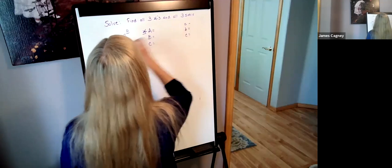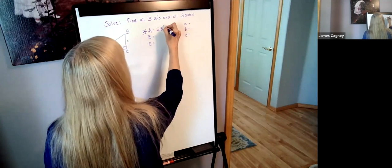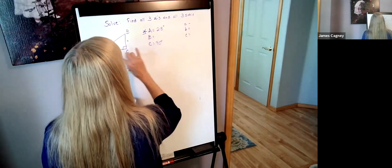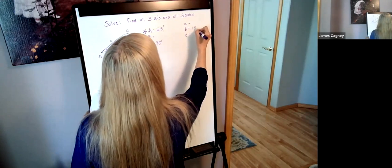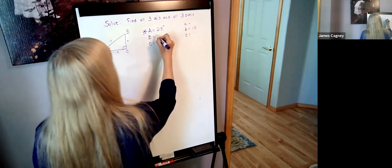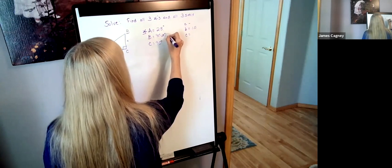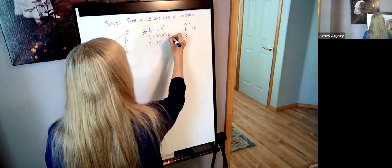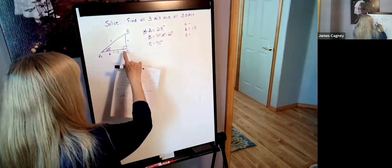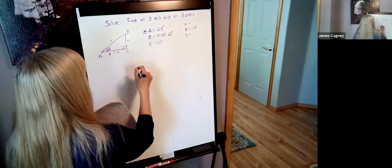I can write down what they gave me. A is 28 degrees. C is the right angle, so it is 90 degrees. And they gave me little b, which is 15. So for B, I know that A plus B has to be 90. So 90 degrees minus 28 degrees, and angle B is going to be 62 degrees. Remember, the sum of the three angles has to be 180. If this is 90, the other two have to equal 90, so I can find it that way really easily.